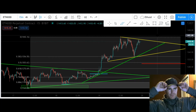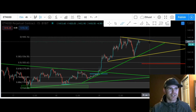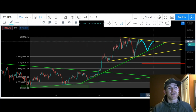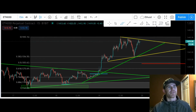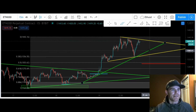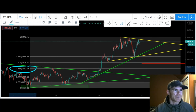So depending how these little pullbacks go, even if we get rejected again, we'll have to see. Maybe the pullback will be a little less, and we test this line again, and we test this line, just coiling up, and get something like that would be absolutely beautiful, and I'd love to add to my position. I don't know if we'll be that lucky.